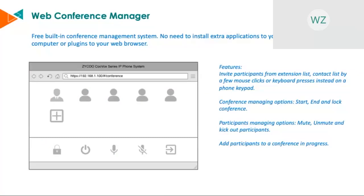By using the web conference manager, you can invite participants from the extension list and the phone book of the PBX system just by using your mouse and keyboard instead of the phone keypad. Then you can start and log the conference directly from the web interface. You have the options to mute, unmute, and kick out participants during the conference. And once the conference is in progress, you can still add more participants. This can be easily done using your mouse and keyboard from the computer.